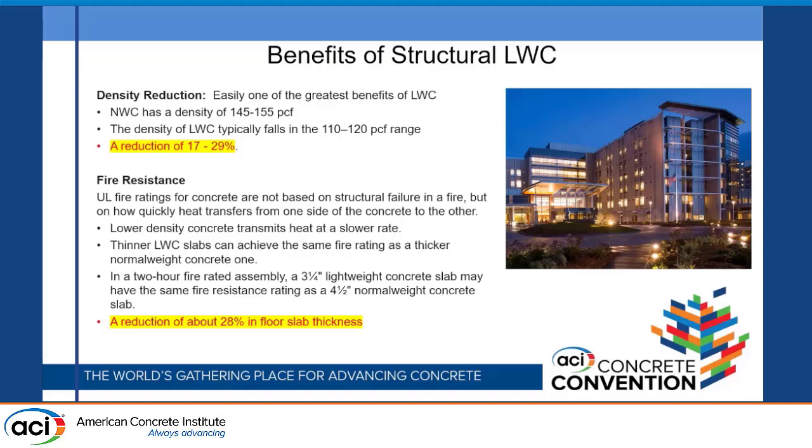By and large, the fire resistance of concrete is based on how long it takes heat to pass through the concrete. Lower density concrete transmits heat at a slower rate. So a slab of a given thickness achieves a higher fire rating if it's lower density than if it's higher density. Another way of looking at that is it takes only about 3 1/4 inches of lightweight concrete to achieve a 2-hour fire rating in a fire test, as opposed to about 4 1/2 inches of normal weight concrete. So you have potential for a slab thickness reduction of about 28%.